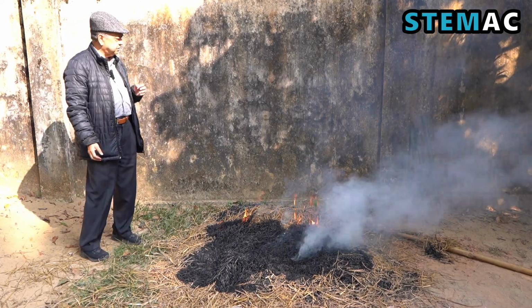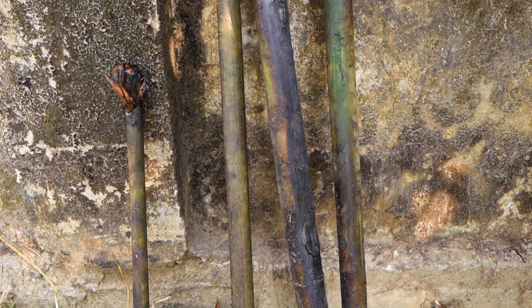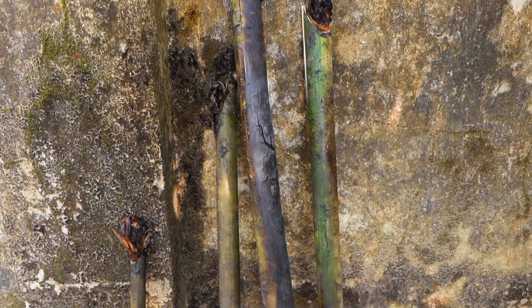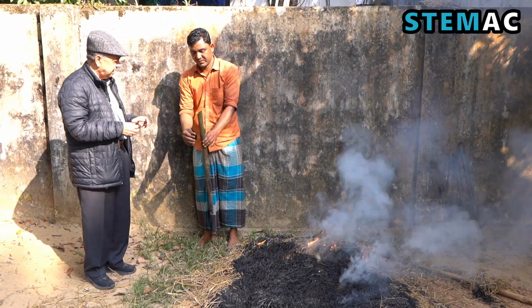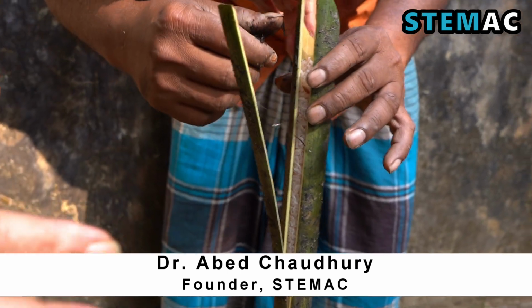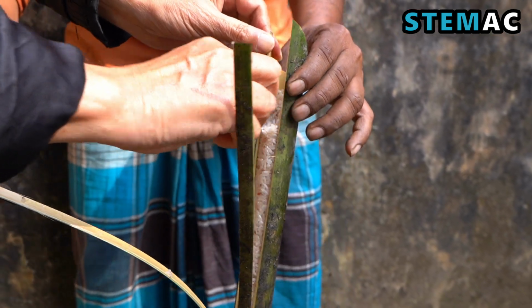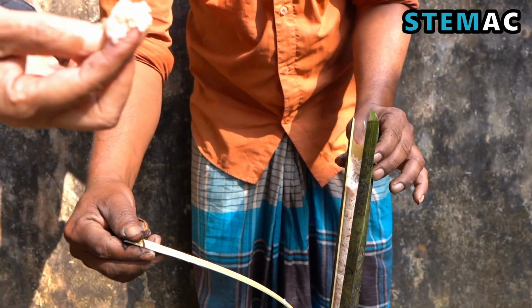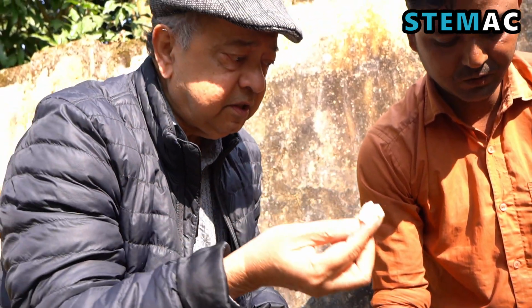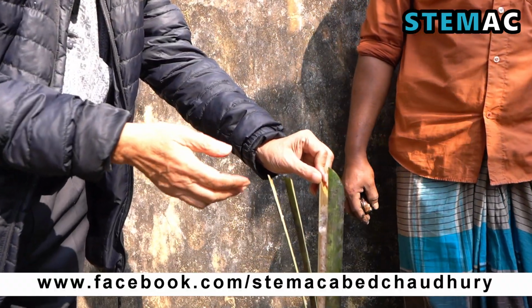Some of them are already cooked. I think you can have a little look at one of the bamboos that has been cooked, and see how the rice is inside. Yeah, so you can see that rice has been cooked. I just took it out. All cooked. No utensils needed, no potteries needed.